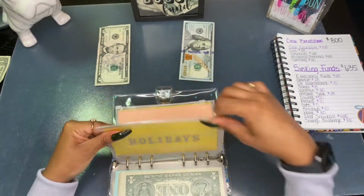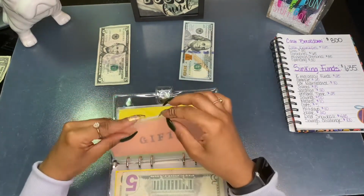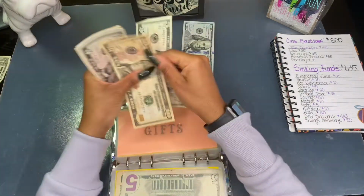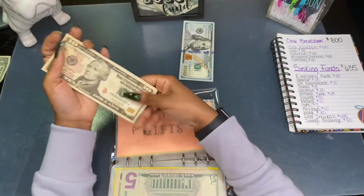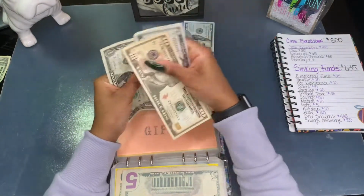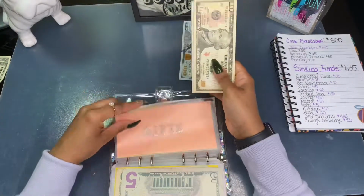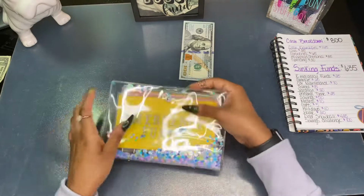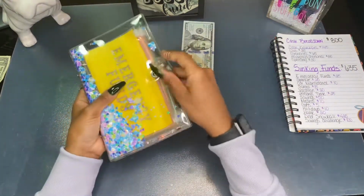And last but not least is going to be gifts. Gifts is getting $5. So now in gifts, I have 10, 15, 20, 25, 26, 27. So we are done with this binder as well.